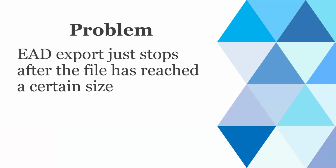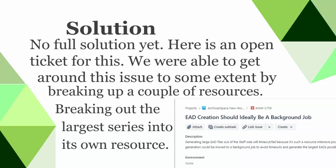And probably my least favorite problem is that the EAD exports just stop after the file reaches a certain size. This one's my least favorite, mostly because we don't have a solution yet. There's an open ticket for this one. Several more organizations and archivists have added information to this. And so hopefully at some point, we will be able to fully get this issue resolved.